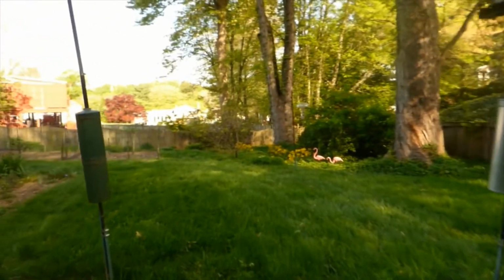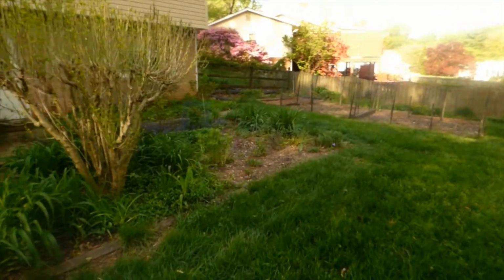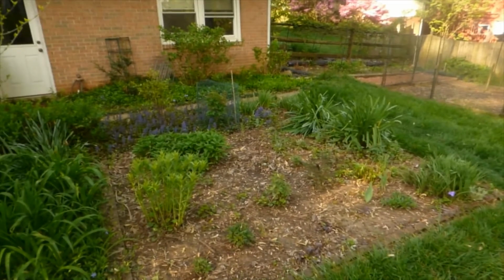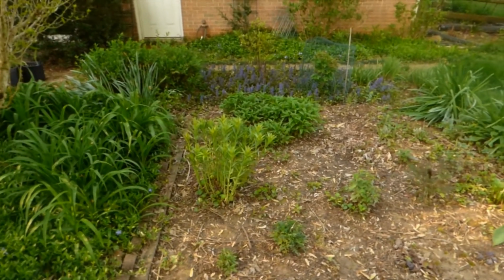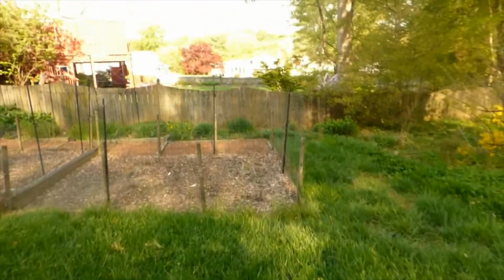Then down here, this is the newest area that I've started to put in a lot of pollinator plants. It's a little early in the season. This is a blue star though. It should be flowering fairly soon. And back here is the vegetable garden, nothing in it yet.